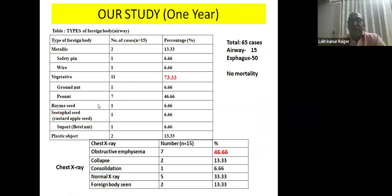We have done a study in which we observed 73% are vegetative organic foreign bodies, and most of the foreign bodies are having obstructive emphysema along with collapse consolidation, and no doubt normal X-ray. As studies have mentioned, normal X-ray can be there in foreign body airway.